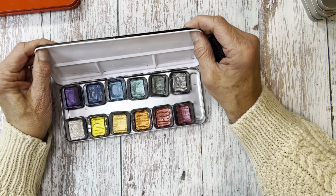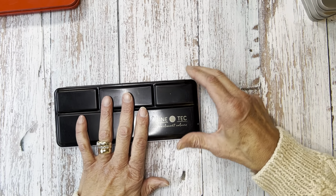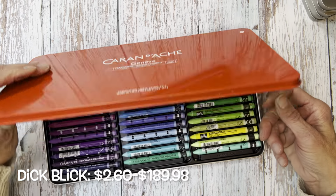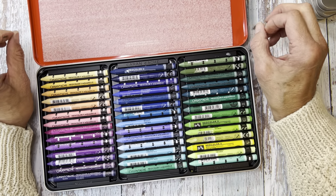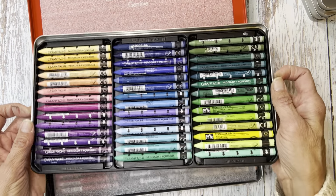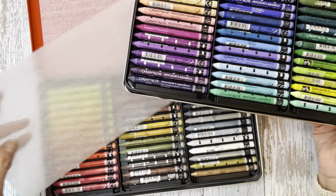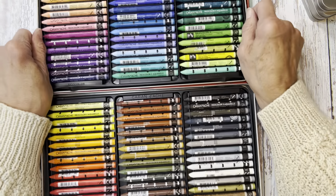But here is my Finetech set of pearlescent colors. Really like Finetech. This is the Caran d'Ache Neocolor II Aquarelle. They are watercolor crayons. I haven't used them yet on this channel. They're fairly new to me, but I think it's high time that we start working with them. You lift the whole tin out here, and then the other tin is underneath, and I just saved these to protect it. So you can set it up like this, and you've got the full range.